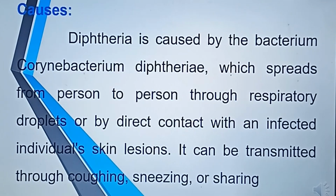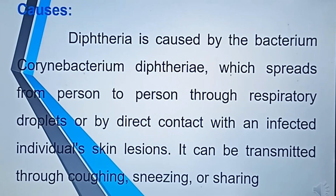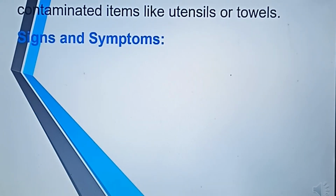Causes. Diphtheria is caused by the bacterium Corynebacterium diphtheriae, which spreads from person to person through respiratory droplets or by direct contact with an infected individual's skin lesions. It can be transmitted through coughing, sneezing, or sharing contaminated items like utensils or towels.